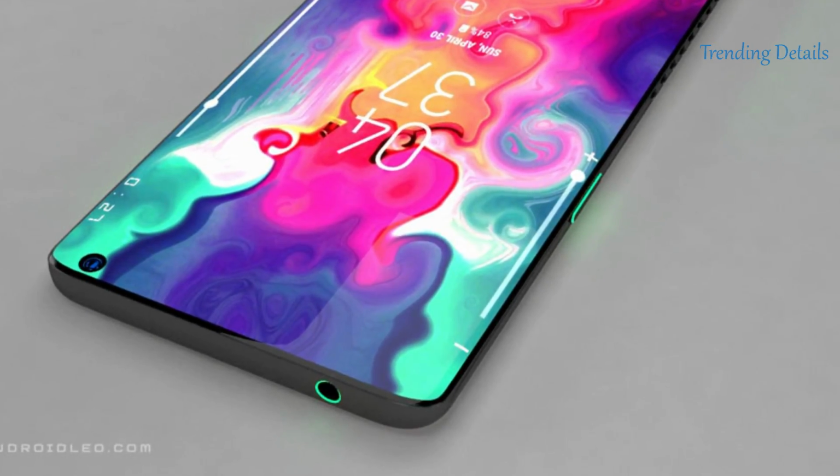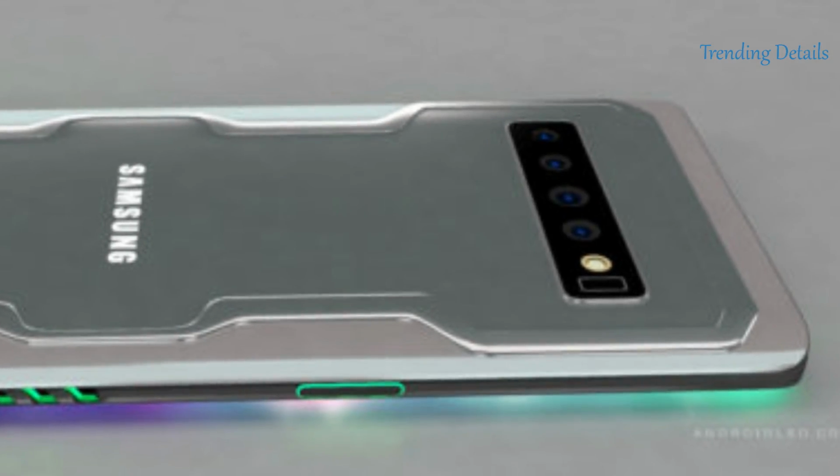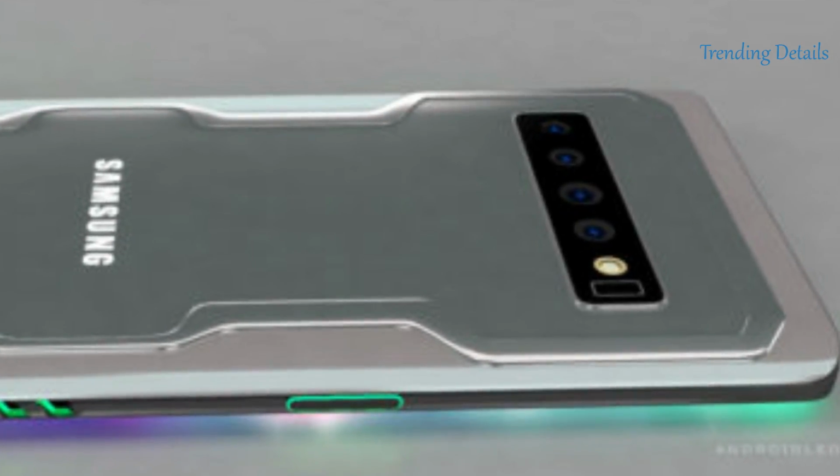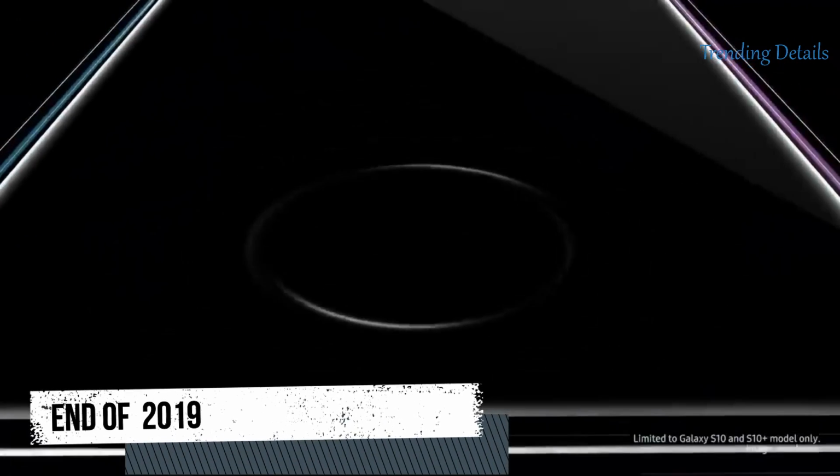Samsung Galaxy G10 is a new upcoming Android smartphone from the company. The new Android is part of the company's latest G series and joins the Samsung mid-budget phone portfolio in the country. According to the latest rumors, the phone will go on sale by the end of the year 2019.